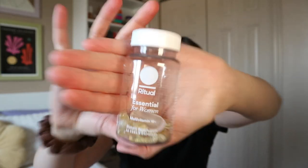This one, the conditioner that I have. This is the shampoo one. I think it's like oat something. It smells so good. I also forgot to say that I'm bringing multivitamins. These are the Ritual ones.